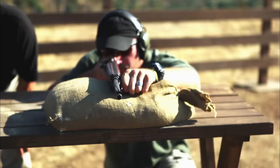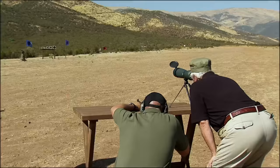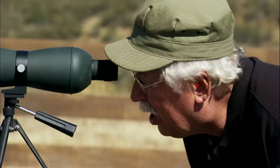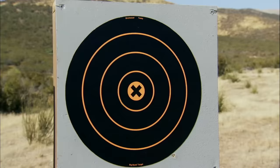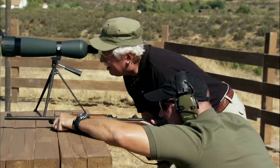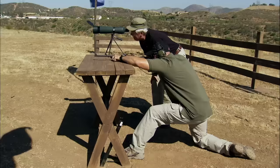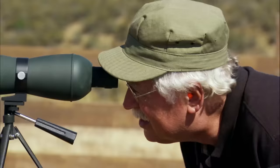Since not all guns shoot straight, marksmen must zero the gun, aim at the bullseye and see where their shots actually hit, then make an adjustment to be more accurate. So you're low and to the right. You're in the 9 ring at about 11 o'clock. All right. So you're getting right in there. 9 ring at about 7.